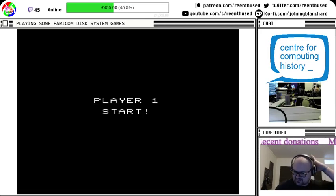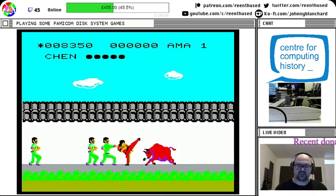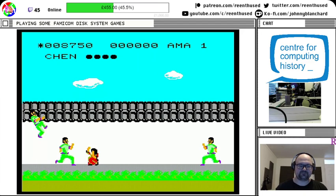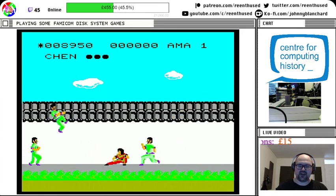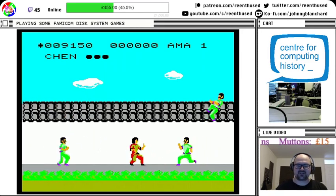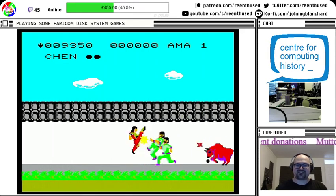How are you putting it? I have this currently going from an RGB SCART lead, which it has an RGB SCART port in the back, into an OSSC. That's then going into a really cheap, no-name HDMI capture device, which I got from Amazon for something like £60. But it works.